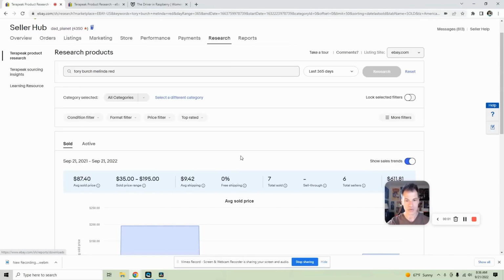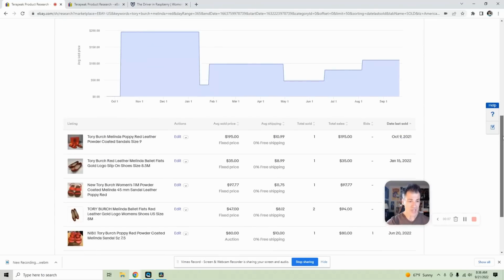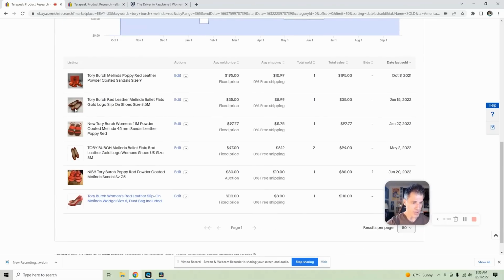Okay, so the first thing I'm gonna do is go into Terapeak here, and I'm looking for Tory Burch Melindas, but I just want them in red. And when I scroll down, I don't really love the results here. Here's a pair of flats, and not all of these are going to be exact, but there's two pairs of flats here, and these are sold within the last 365 days. So it's a full calendar year. A size 8.5 down here and a size 8. $35 for pre-owned and then $47 for pre-owned.